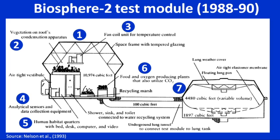Then this main structure was connected to a structure having a floating dome, which they call as floating lung pan. The name of this structure was the lung.